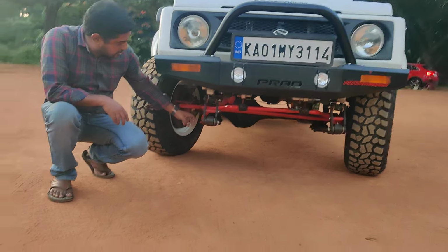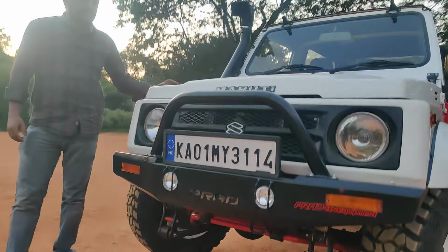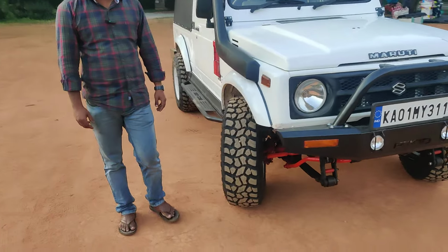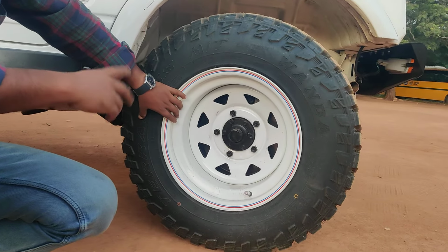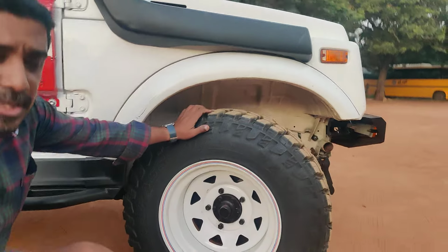We have painted the complete guards, and also you can just check the vehicle is coming up with 235 75 15 Wanda tires installed on this vehicle, and Brazilian rims have been installed on this vehicle. This is totally a white one, and Innova Xylo shock absorbers have been added on this.